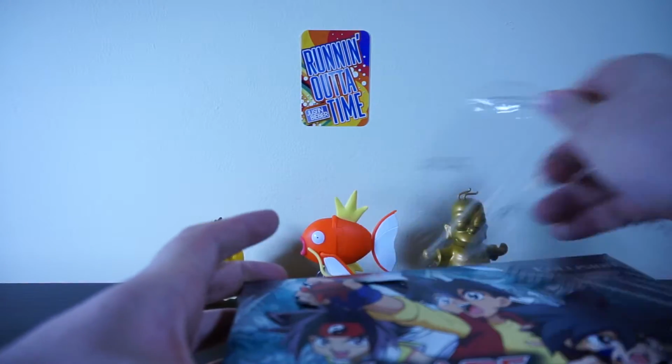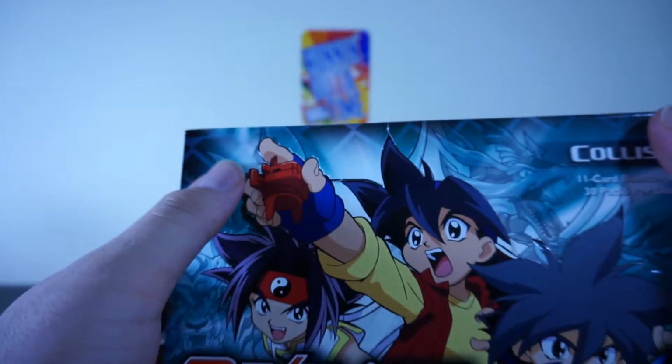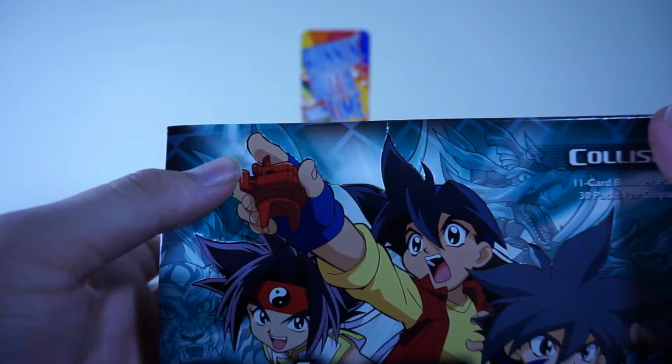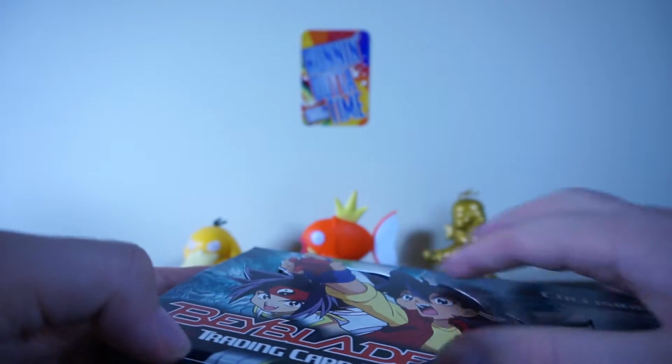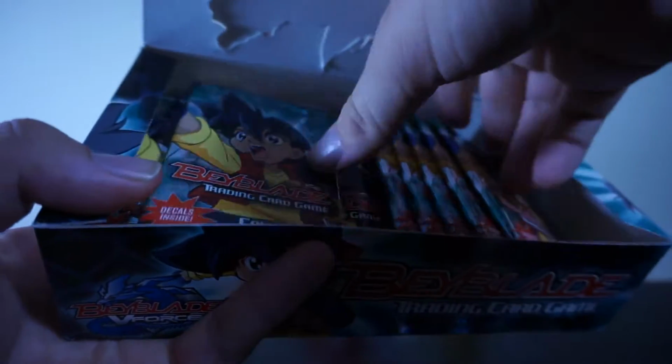I know it's off frame. I'm a terrible unboxer. And just like you would expect, it is a display box, so this kind of pops out and yada yada. I kind of expected it to be a little beat up after I just threw it on the table to film a funny haha intro. And here are all of the packs. Let me try to open that a little bit more. Merry Christmas. Do you see them?